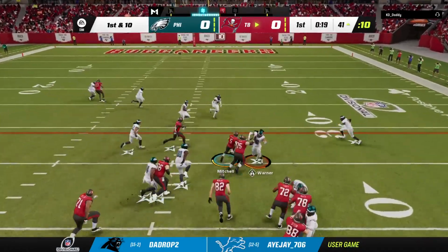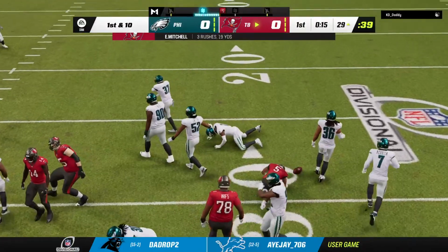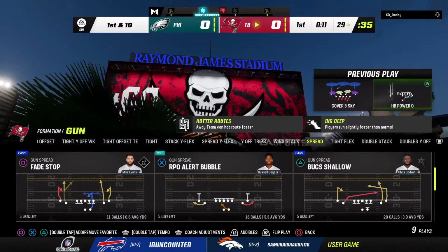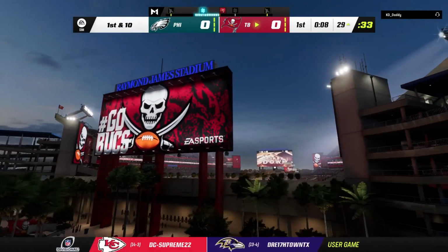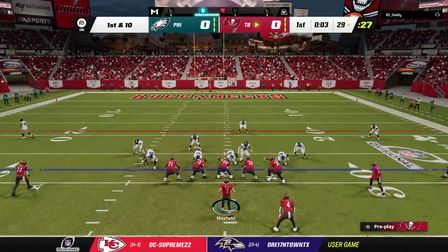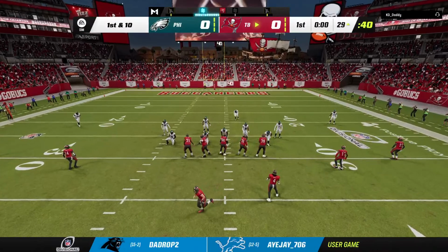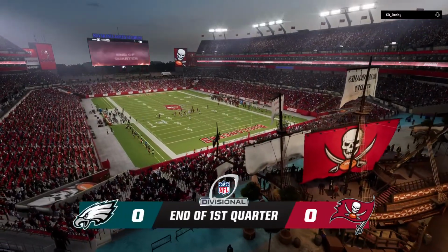First down, here's Mitchell. And a good push up front, and he's able to navigate his way down inside the 30. That's good for a Buccaneer first, a pickup of 12 yards. We're scoreless after one.